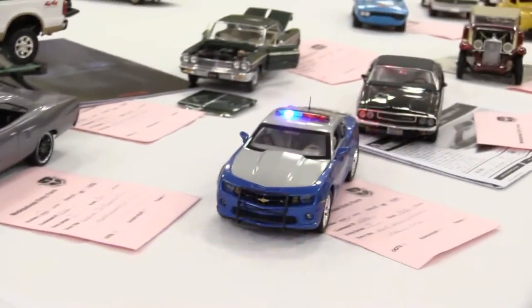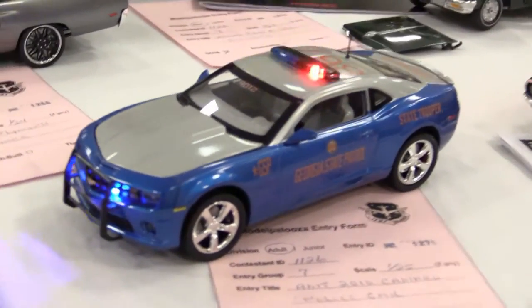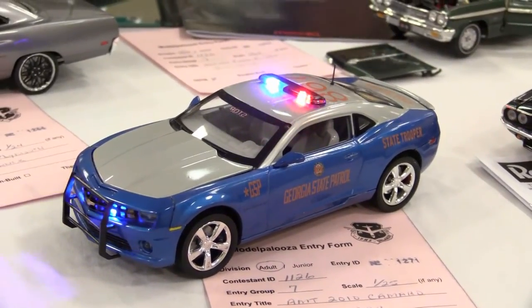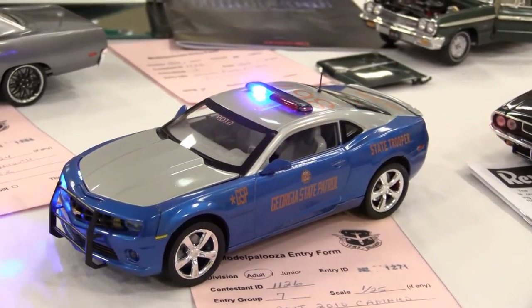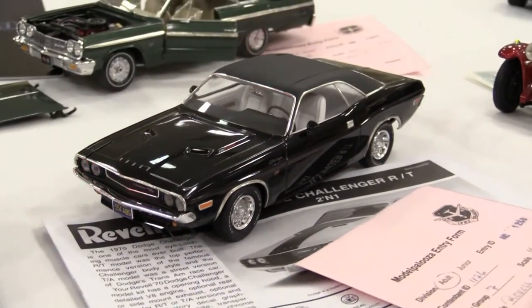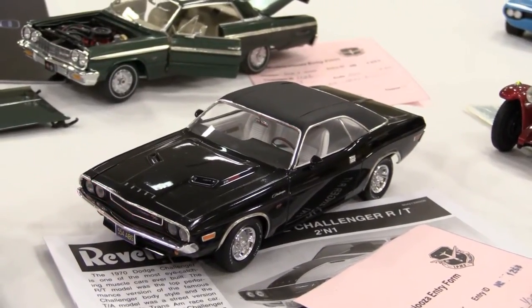1940. Over here. Check this out, Chris. I know you like your LEDs. I think you did a police car, right? Did you actually make it do this? Great idea. Challenger. Great paint job.